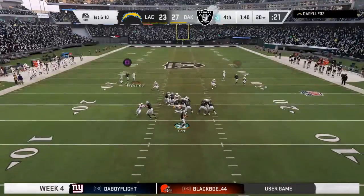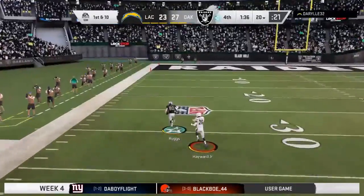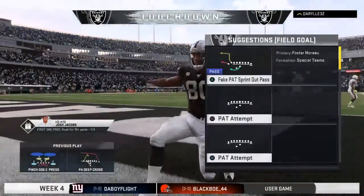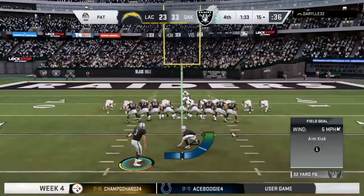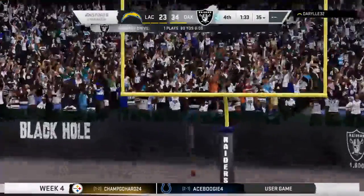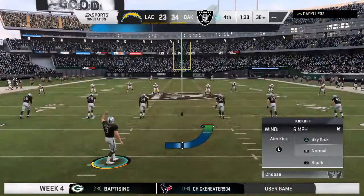Now Carr, he's going to loft one deep left side, and that's caught inside the 30. And all the way in. Touchdown, Oakland. A big play there. His third touchdown of the game and fifth on the year. And the Raiders able to extend that advantage. Point after, right down the middle. And that pushes the lead up to 11.